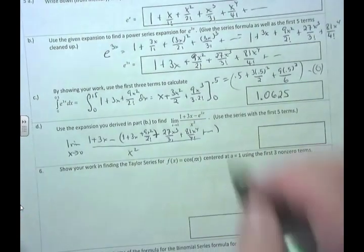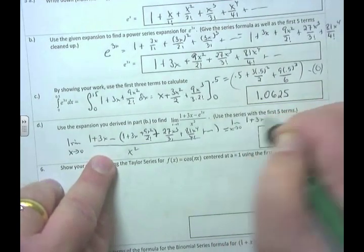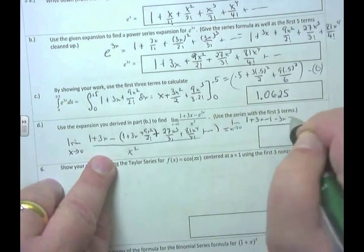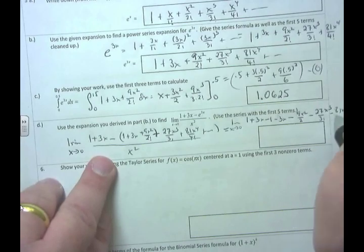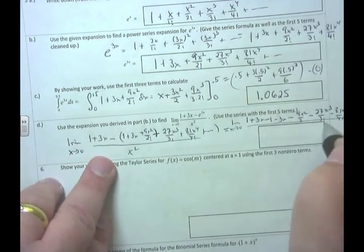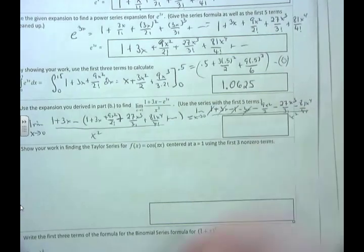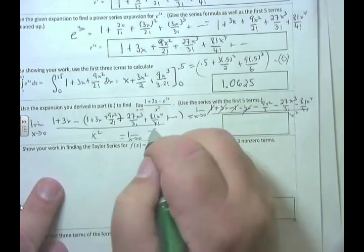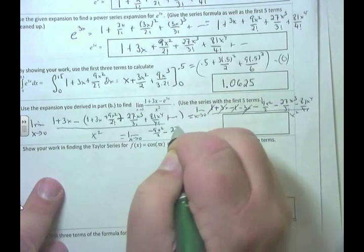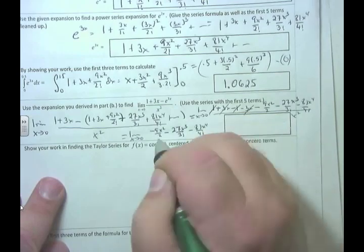Now, doing the algebra on this thing, this is equal to the limit as x approaches 0 of 1 plus 3x minus 1 minus 3x minus 9x squared over 2 minus 27x cubed over 3 factorial minus 81x to the 4th over 4 factorial, all over x squared. What cancels out on this thing? The 1's cancel and the 3x's cancel. This leaves you with the limit as x approaches 0 of negative 9x squared over 2 minus 27x cubed over 3 factorial minus 81x to the 4th over 4 factorial, divided by x squared.